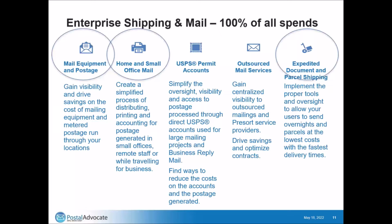So if you look at an entire pie of an organization's mail spend, everything that someone spends money on falls into one of these 5 categories. It's equipment, mail equipment and postage that's done basically in-house. There's home and small office mail, so small offices that maybe don't have any mail technology, or people that work out of their homes. There's mail that goes through USPS permit accounts, so they have a separate relationship with the post office for a postal account. Mail that's outsourced to third parties and processed through those third parties, or expedited document and parcel shipment, which is your UPS, FedEx, or postal shipments. And this makes up the entirety of an organization's mail spend.